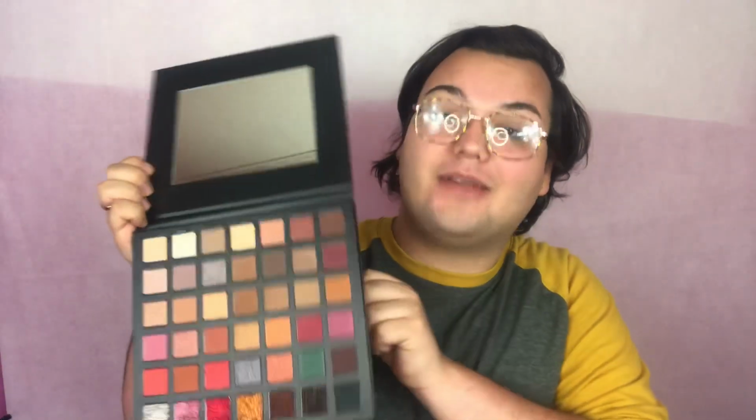And girl, I'm telling you, when I opened this, I freaked. Because y'all know, I like me some nudes. So, I'm going to be playing with this today. She sent me this palette. Not only did she send me the palette, she sent me 2 beautiful lip glosses. And she sent me an entire brush set. Girl, I'm screaming.